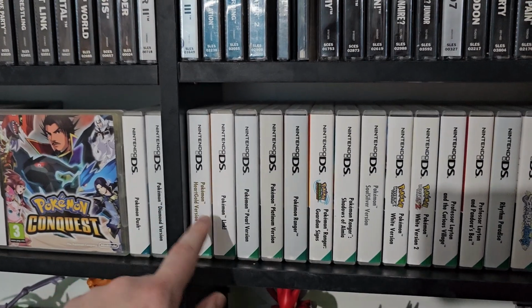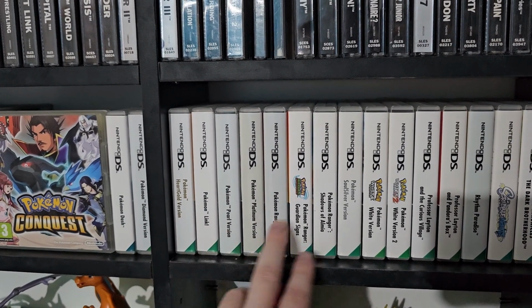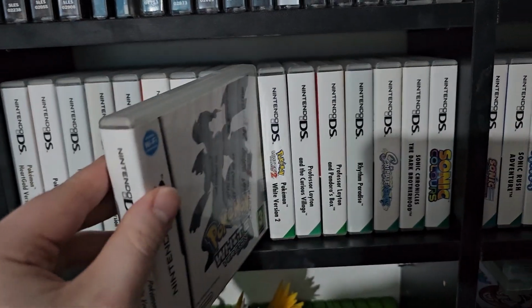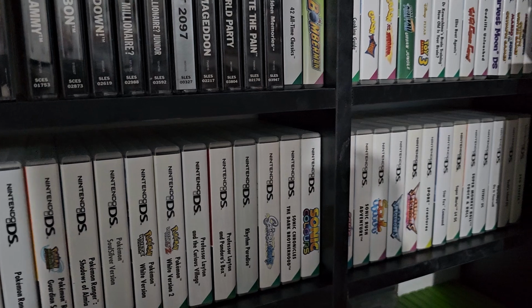Pokemon Diamond as well, Pearl, Platinum. I already had the Ranger games. Pokemon White, I remember finding cartridge only and then bought the case off eBay. Got that for like £20 all in, which is good.